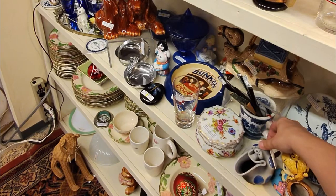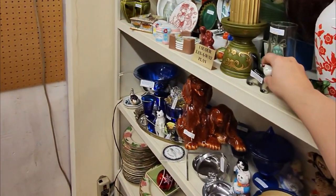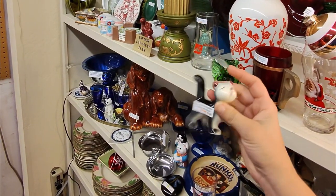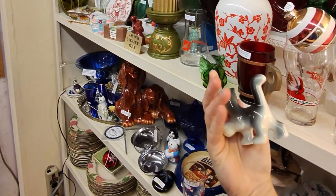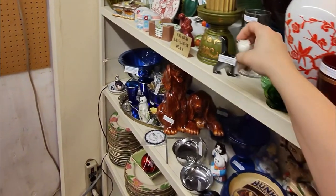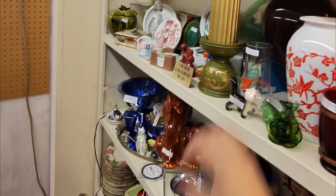And now I'm looking over here, see if there's anything else that I need. A little bit of glass, a little bit of kitsch. Look at this cat. He looked like he had an attitude. He's got his little nose up in the air. He was $8, I want to say. And not a bad price at all. So cute, so cute.